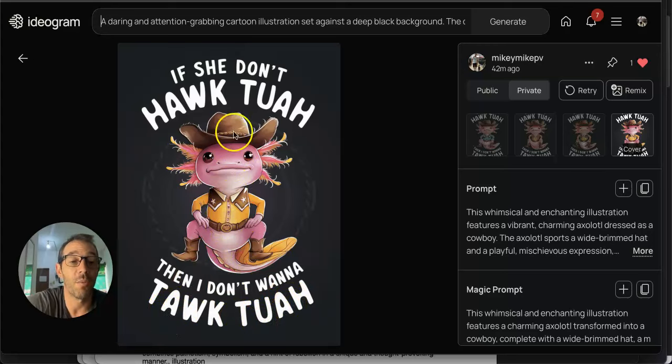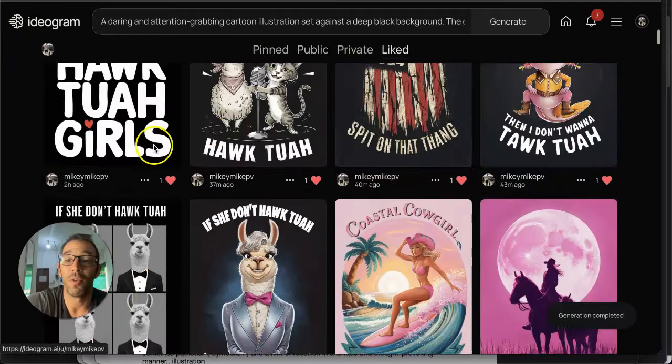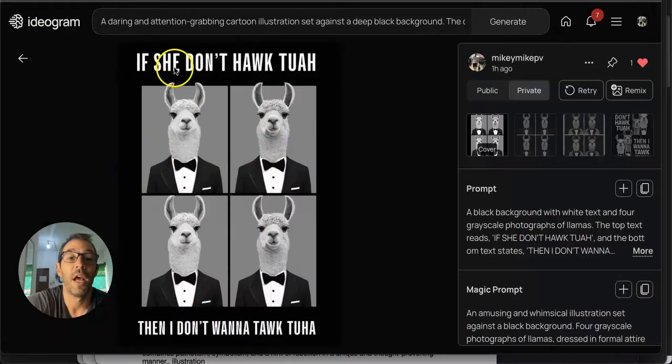You can switch up the animal here. You can get creative with this. You don't even need to use the animal or the axolotl, but this is a pretty good one right here. And then we got this llama one. If she, again, so I'm using that same phrase, but just kind of switching up. So if she don't, let me go like this so I get my face out the way. If she don't Haw Tua, then I don't want to talk to her.